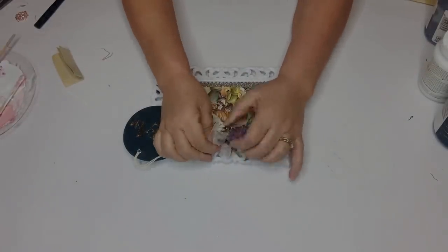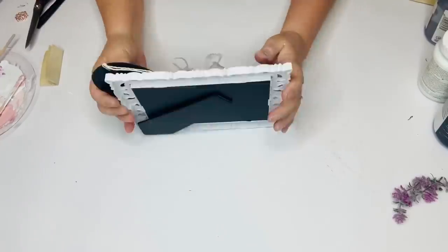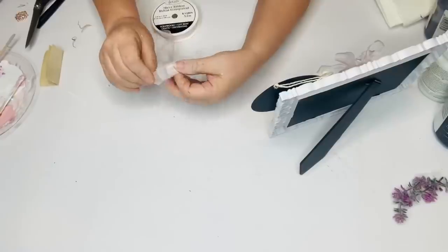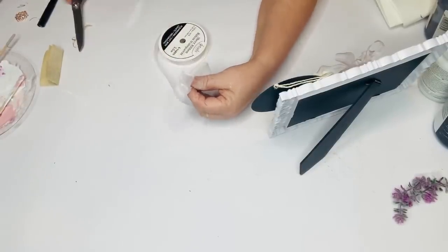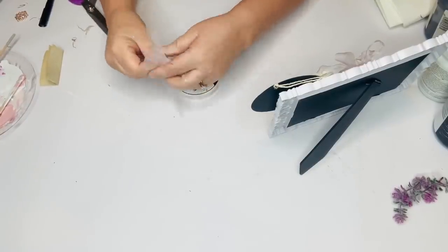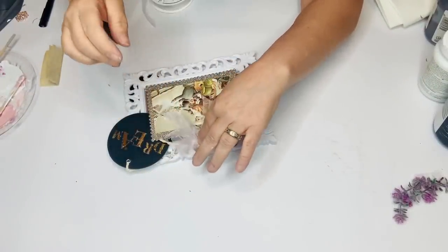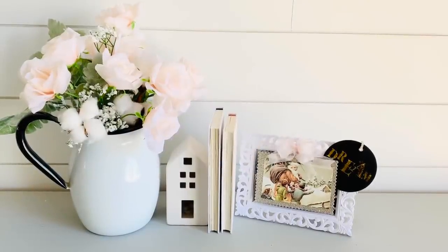So as cute as this was, I decided that the purple of the flowers and the bling were just kind of taking away from the beautiful scene that was on the ornament. So I decided to take it off and add some more of that really pretty sheer ribbon from Dollar Tree and just added a couple more loops to the top of the bow that was already on there. And that covered up the little holes anyway. So this way, I think it just stood out more, and you notice the scene instead of the embellishments.